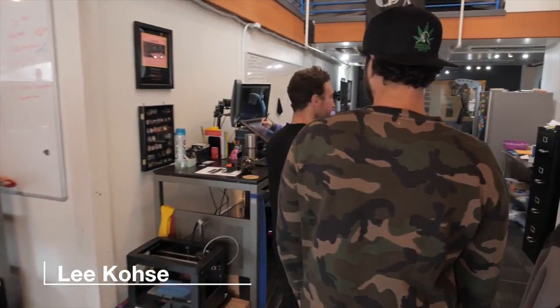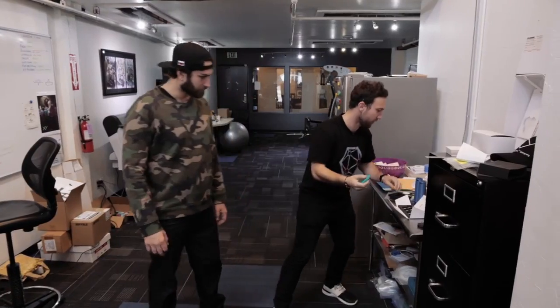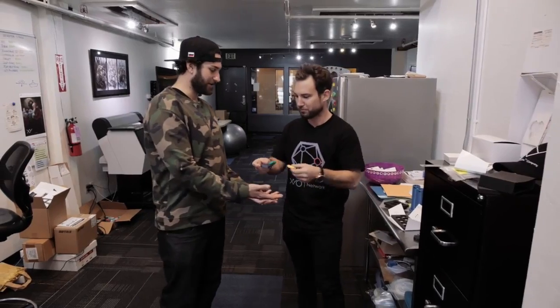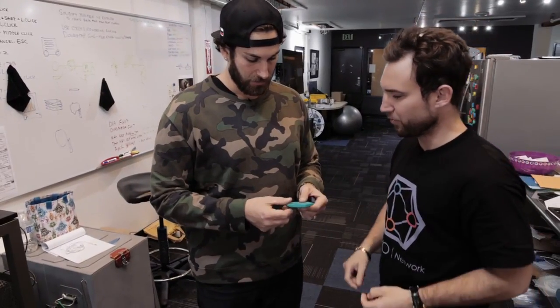This is Lee. He does our creative design. He's responsible for creating our t-shirts and designing the actual hardware products of XY. So we're literally hardware. So you printed these here, right there. Well, here's the printed one. This one's a printed prototype one. Wow. Isn't that beautiful? Yeah.